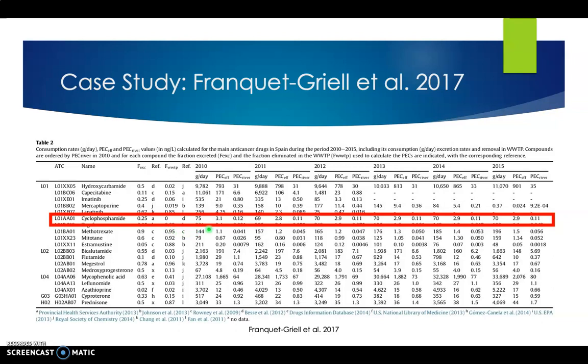So then this is the consumption per day over the span of this experiment. It was highest in 2010, then it stayed pretty constant from 2011 through 2015, around that 70 mark. This is the predicted environmental concentrations in effluent. So we had 3.1, 2.8, 2.9, again staying pretty constant, and same thing for predicted environmental concentrations in the rivers that they looked at as well.